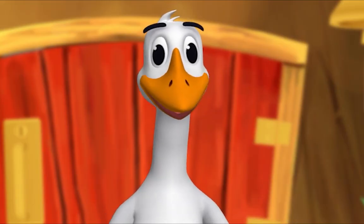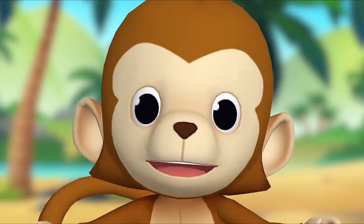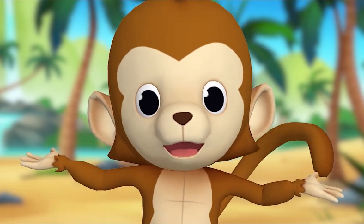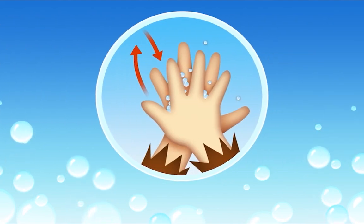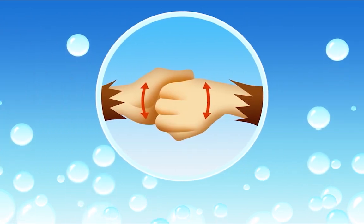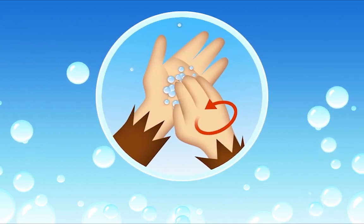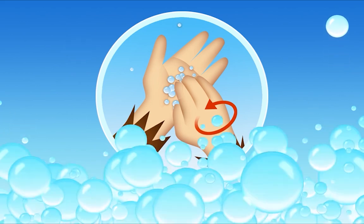Here's Monkey with a healthy habit. Let's wash our hands. Make sure your hands are wet and you've got plenty of soap. If you know the words, sing along with me. First you rub your hands together and then you scrub the backs. Slide your fingers in between, I think you've got the knack. Then you grip your hands together, then twist around your thumbs. Rub your fingers on your hands, and after that you're done.